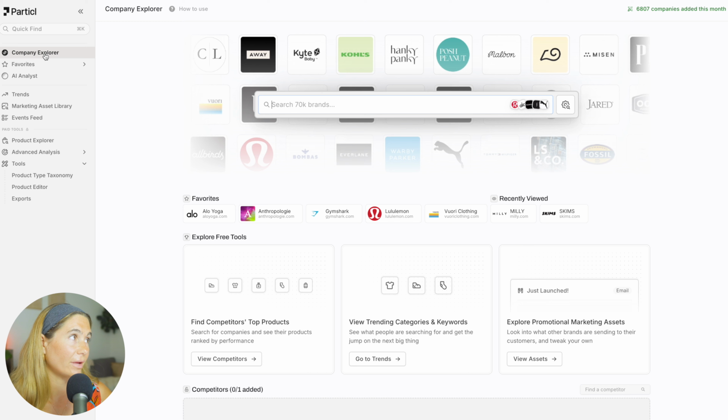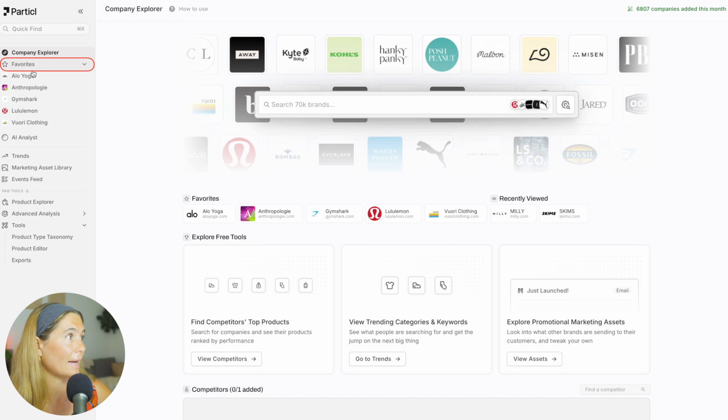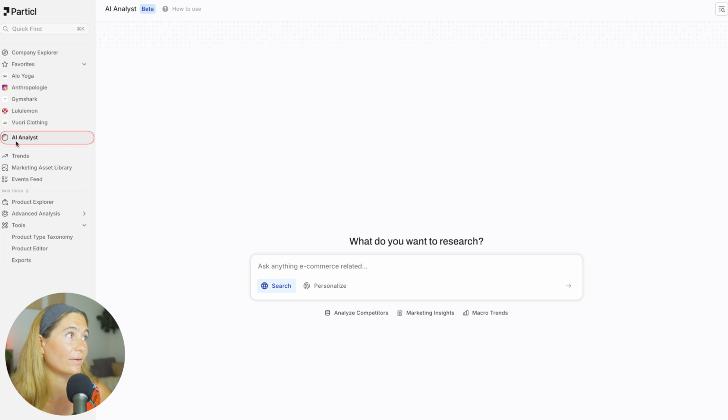So over here we have the navigation bar. So this is the company explorer, like we already saw. You also can add your favorites right here. They also have an AI analyst, so you can research directly in here as well. For example, analyze competitors, marketing insights, and macro trends.